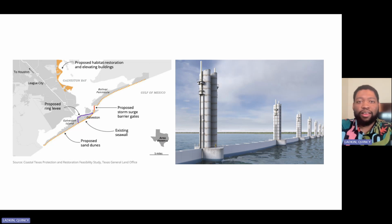Although this plan is not perfect, much of the criticism around the proposed plan is that as storms continue to intensify, many of these suggestions may not be feasible in the long term at minimizing risk to the residents of the island alone.